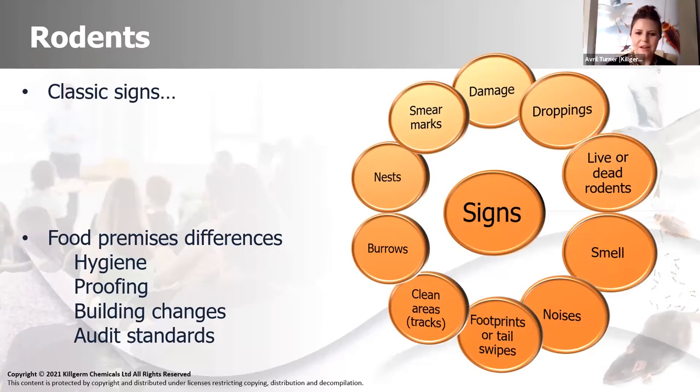What are we looking for? Any of these signs? And obviously write it down if you find them. Food premises differences: obviously hygiene and proofing are absolutely pivotal in a food environment.